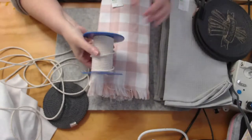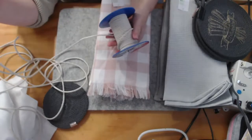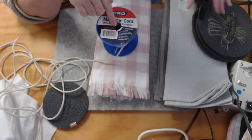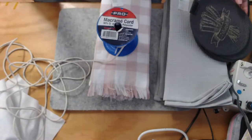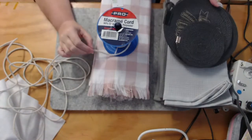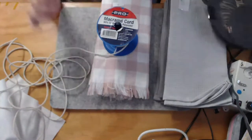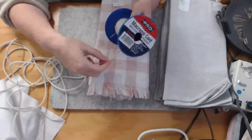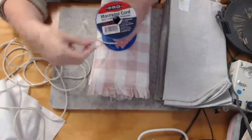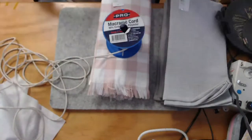Okay, so this morning I'm going to work with this macrame cord that I got from Bunnings, and it is a 4 millimeter cord. When I did these ones, they were 6 millimeter cord, and this is a lot heavier, but I do love the look of it. And I've gone through and found the best cotton thread that I can find in my stash to match it, because I want to do it as close as possible.